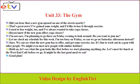Hold on, let's see what the gym looks like first before we start planning anything else. Let's meet for lunch at the West End Cafe before we go. It might be the last good meal we eat. Good plan.